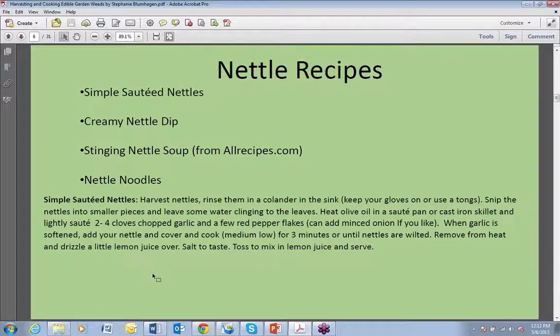You harvest as many nettles as you want, keeping in mind that they're going to cook down about like spinach. So they're going to cook down a lot. Rinse them in a colander in the sink. Keep your gloves on or use tongs because they'll sting you until they're cooked. Snip the nettles into smaller pieces. Leave some water clinging to the leaves.